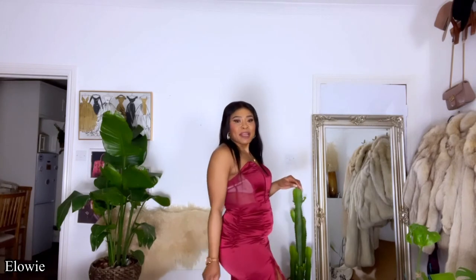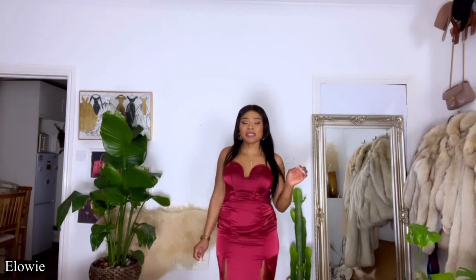I think it's a really pretty dress for dinner, dates, going out with a special one, your significant other. I don't really think it's a dress to go out with your girlfriends with, guys. It's a really pretty dress. It's something special, like, you know, you're baring flesh, but you're not really baring flesh, if that makes sense.